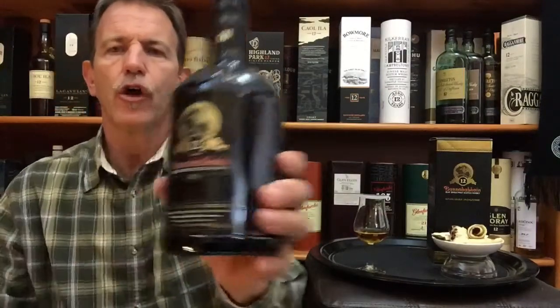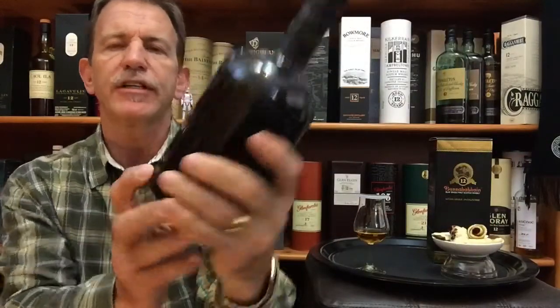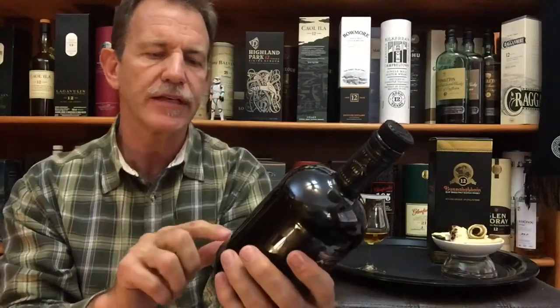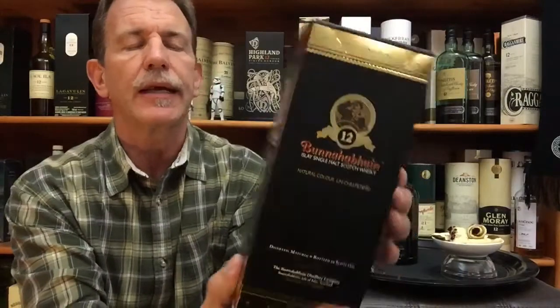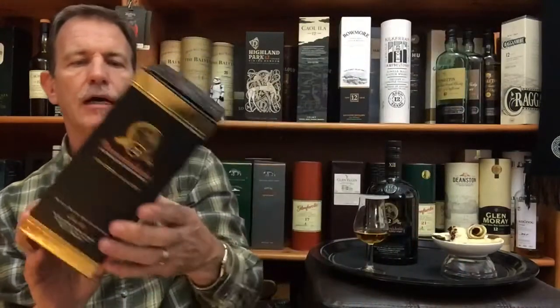Bunnahabhain 12-year-old, matured in ex-sherry and ex-Bourbon casks, and this expression bottled at 46.3%. The previous 12-year-old was bottled at 43%. But this newer version, I think this was released about 3 or 4 years ago, 46.3% ABV. Alcohol by volume. This is the gift box. I think the previous version, I've got it here somewhere, was still in a gift tube. So a whole lot of information there. Natural color and unchill-filtered, which is absolutely fantastic.